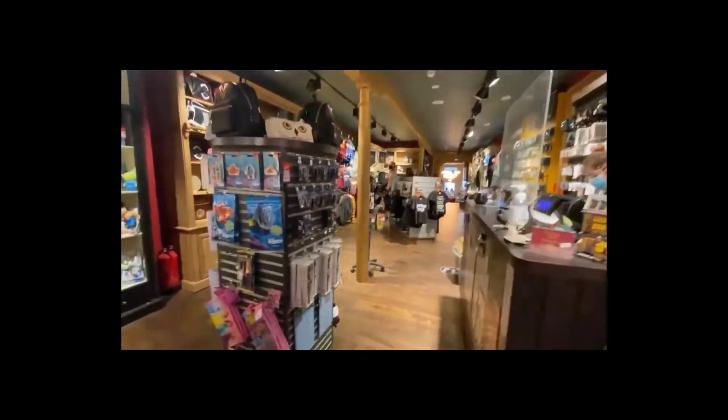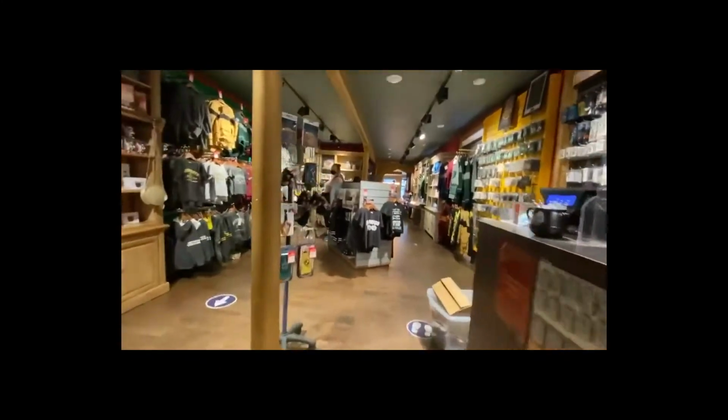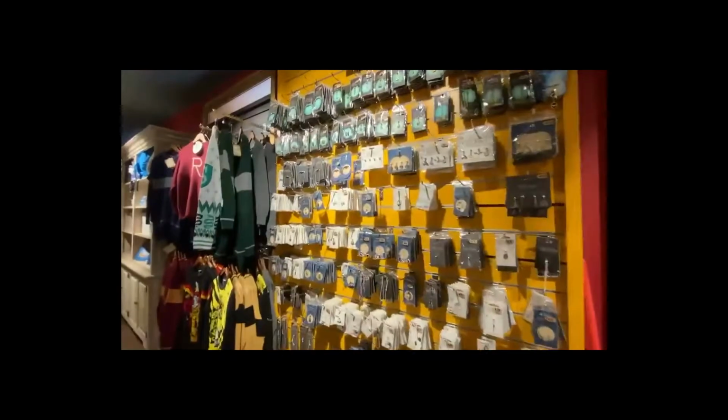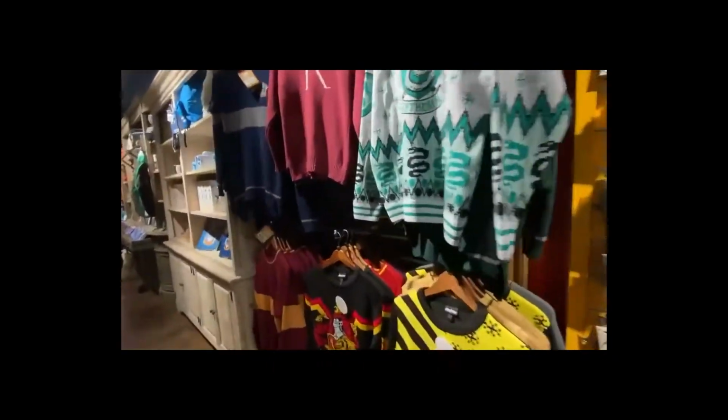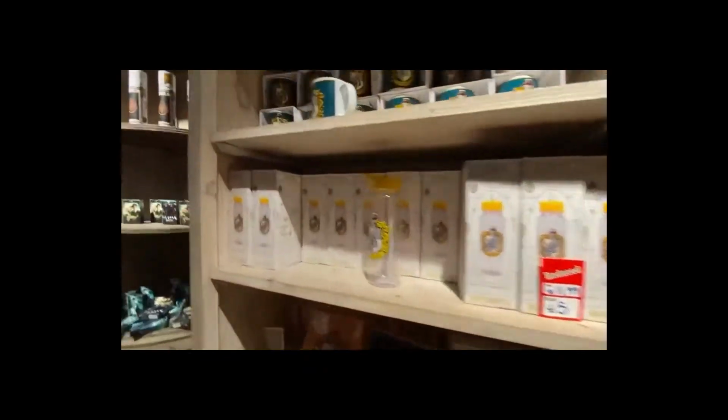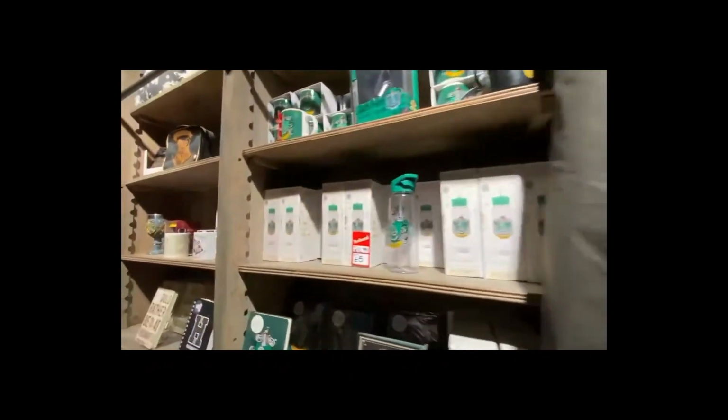I don't want that to come across as an insult when I say generic merchandise. The stuff is really lovely, but as I said, a lot of it is stuff you could find in other places all over the world. You'll see there's some themed house stuff as well, which is fantastic. It really is a great shop.